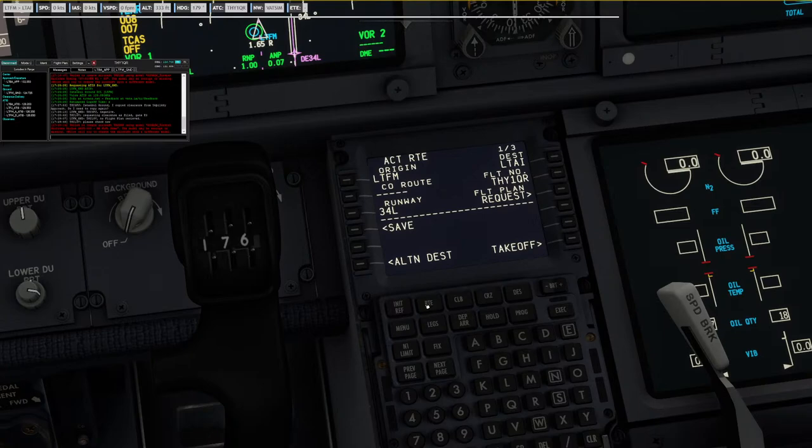Istanbul ground, Turkish 1 Quebec Romeo, radio check. Turkish 1 Quebec Romeo, I can hear you now. It was a bug with audio, but I'm very sorry. Perfect, no problem at all. We have information Alpha ready to copy clearance to Antalya. Turkish 1, you're cutting out again, just after the Turkish 1 Quebec. Is your push to talk key assigned correctly?